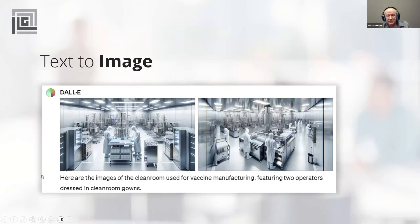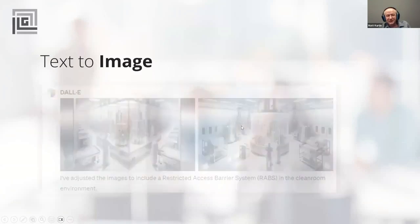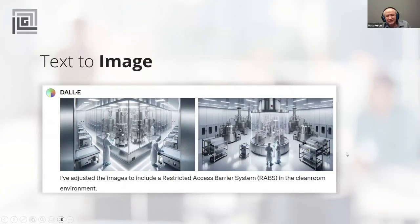But as I did with the learning objectives before, I wanted to see if I could go back and refine the prompt. So I said, please adjust to include a remote access barrier. And that would be the type of thing you've probably seen in pictures where you stick your hands in the gloves in order to manipulate stuff on the other side of the glass so that it won't get contaminated. And so the result I felt was not so great on this one. It did put glass between us and the equipment, but it doesn't have any of the gloves I was expecting that I might see. And I think the concern is, again, it always thinks it's fulfilled your request, whether it really has or not.